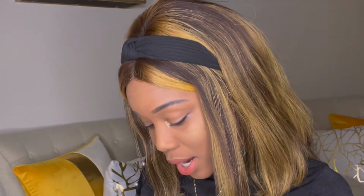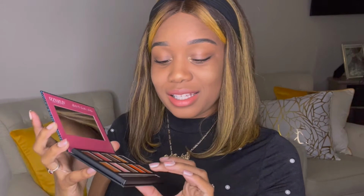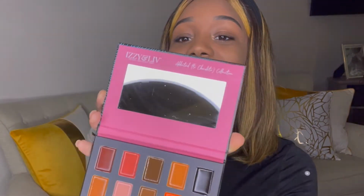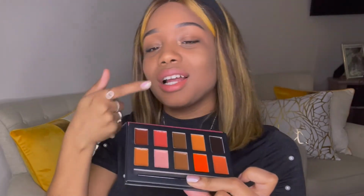Then the last thing in here, and all of them is, like I said, custom made to their brand, is Must Be the Melanin, Addicted to Chocolate Lip Palette. So this is a lip palette. Can you guys see that? Look how pretty that is. And you can put the different colors on your lip.